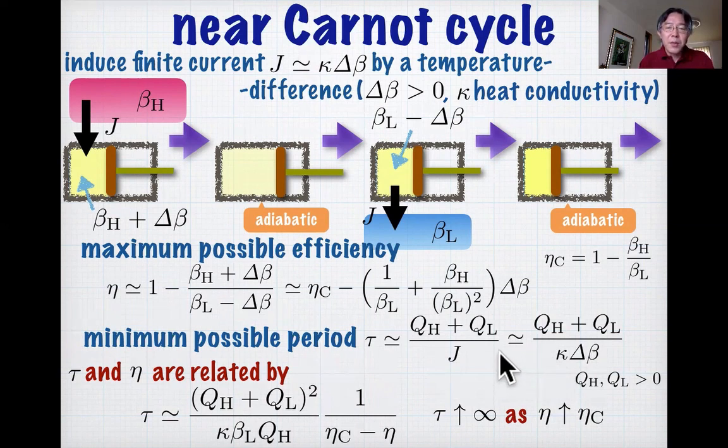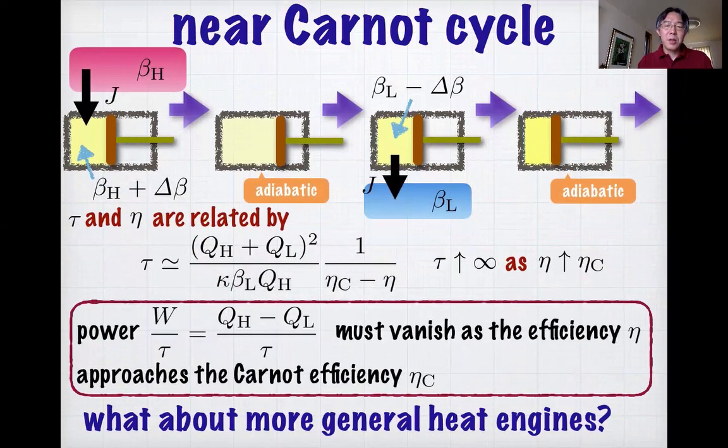Okay. Now I have two formulas with this delta beta, so I can eliminate delta beta and get a relation between tau and eta. Tau is roughly approximately given by this. So this is just a rough approximate calculation. Okay, anyway, then if you look at this, and if you want your efficiency eta to be close to eta C, then you will find that this guy is small and this guy is big, so this whole thing diverges. So this means that if you want your efficiency to approach the Carnot efficiency eta C, this power must vanish. Okay. Well, this sort of suggests a general rule, but anyway, this is only an example.